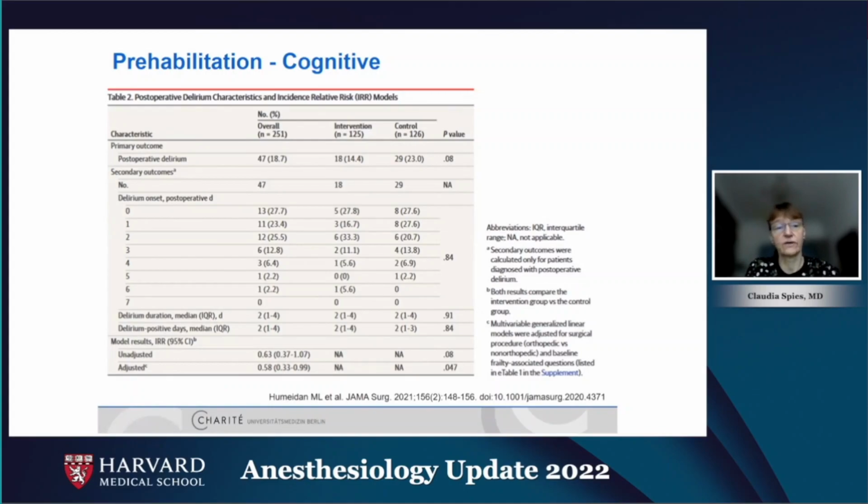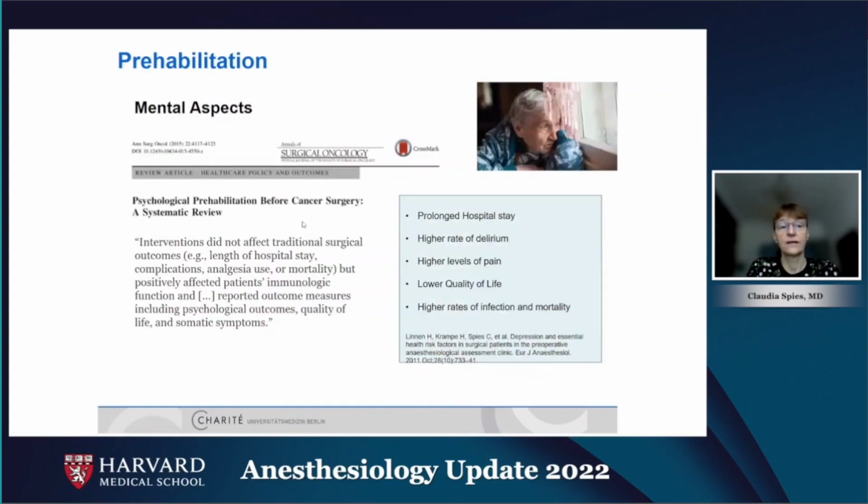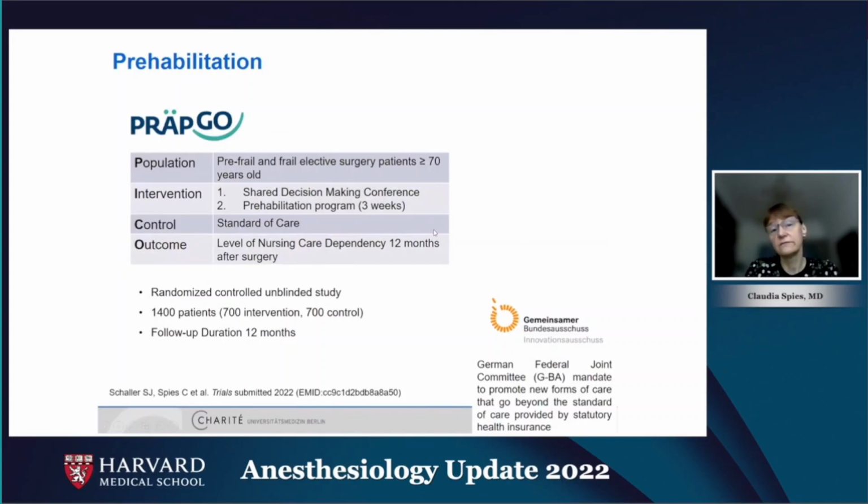I think this requires further evaluation and further studies, and it's also important for our patients to really give them multimodal interventions. Prehabilitation also works for mental aspects, like seen in psychosocial prehabilitation before cancer surgery, a systematic review. And we see a lot of these things that was evaluated by us with depressive patients. They have prolonged hospital stay, higher rate of delirium, higher levels of pain, lower quality of life, and high rates of infection and mortality. So what do we do with these patients?